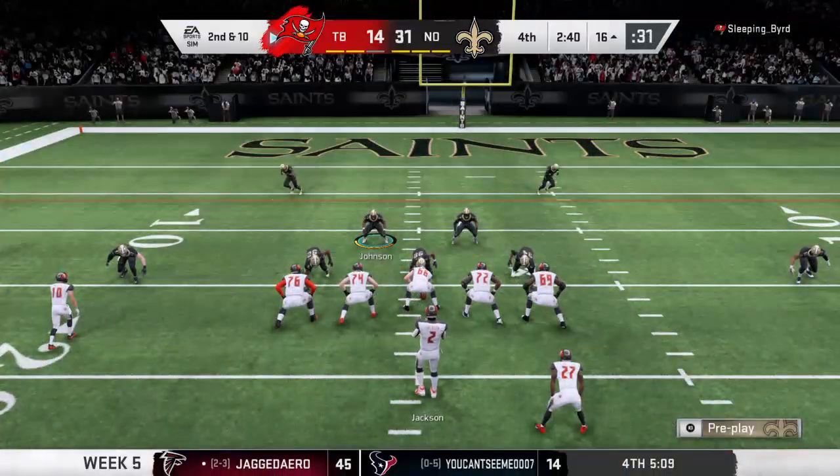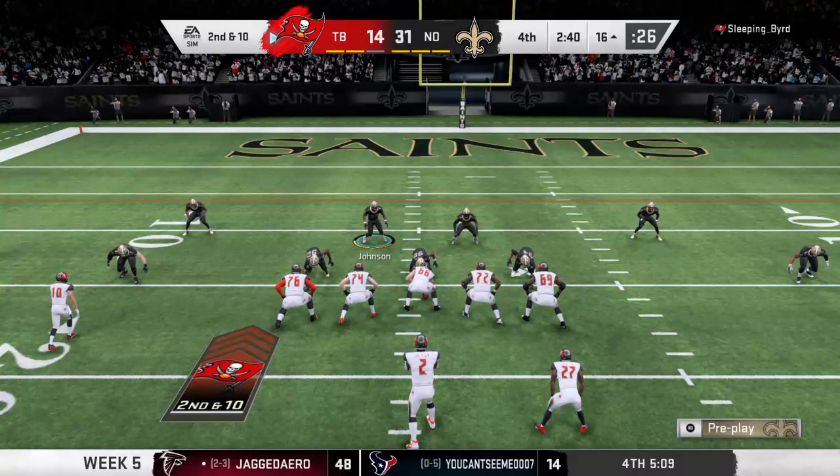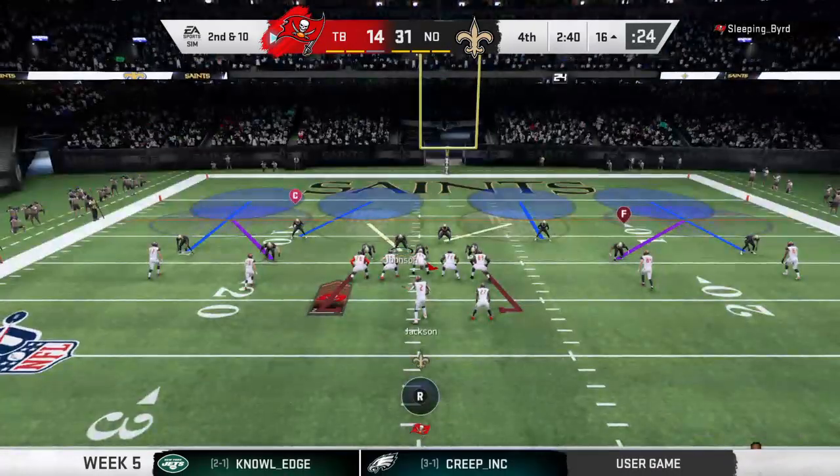So after the incompletion on first, now 2nd and 10. Let me see if I can find it.